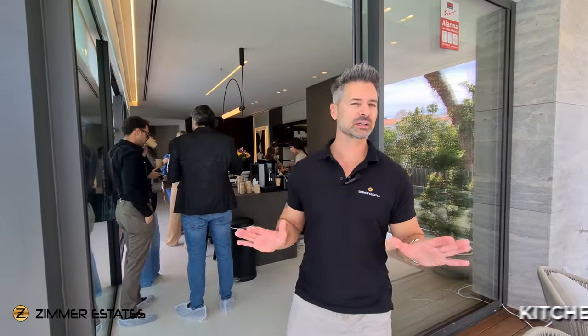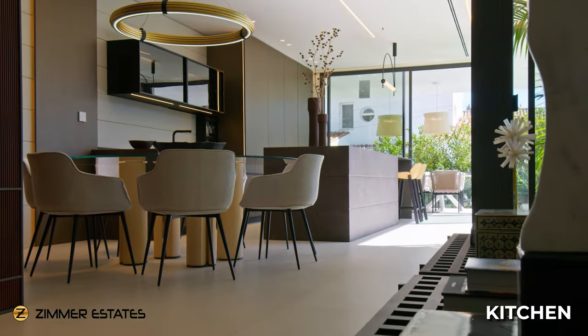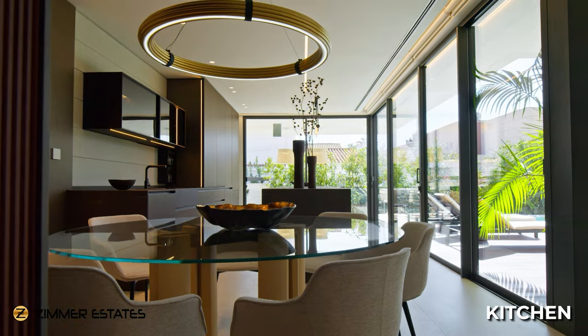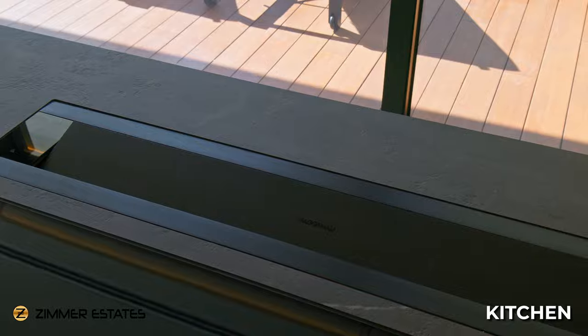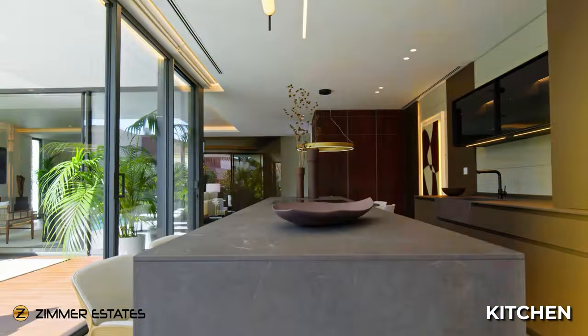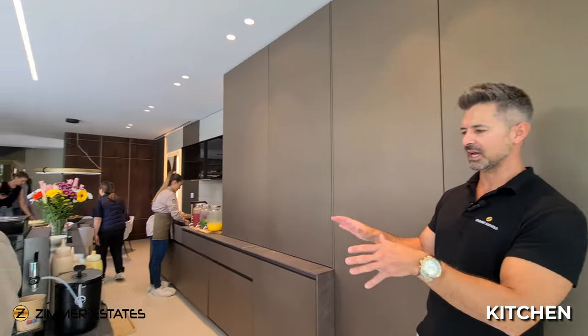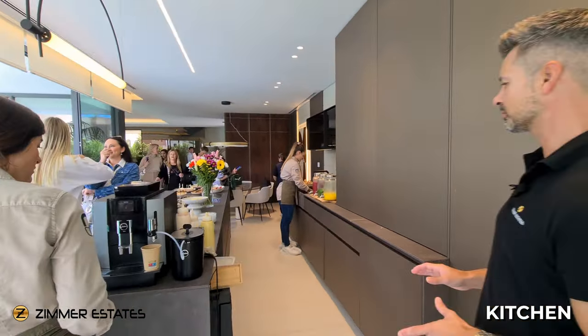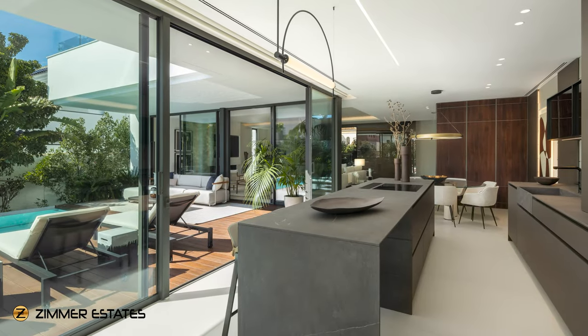So let's have a quick look at the kitchen, which is very special in this house. And to give you an idea, a kitchen like this can cost approximately 100,000 euros. All appliances from Gaggenau, all the ceramic tiles, very nice, very beautiful, with a lot of storage room.